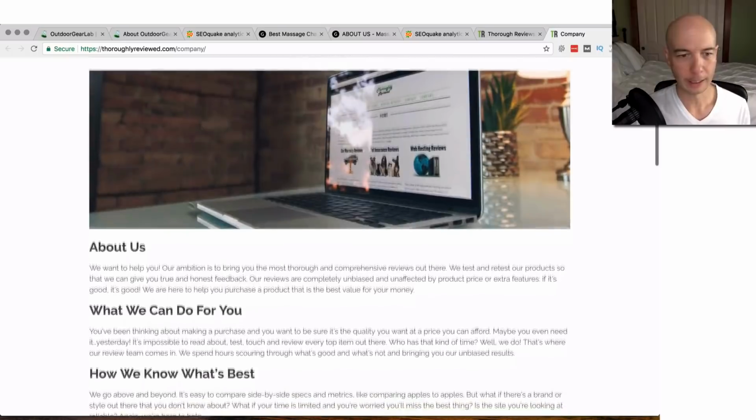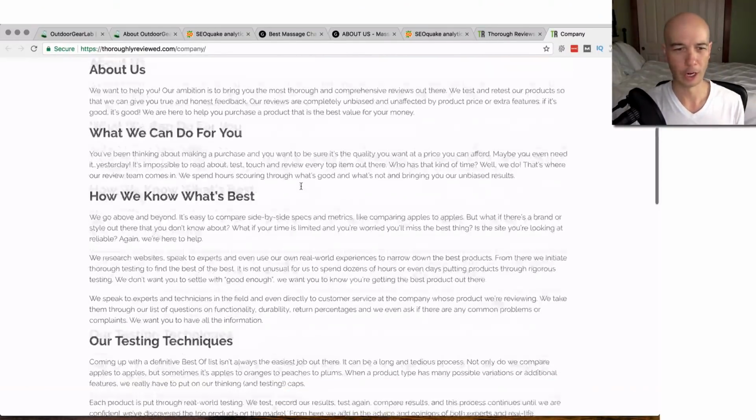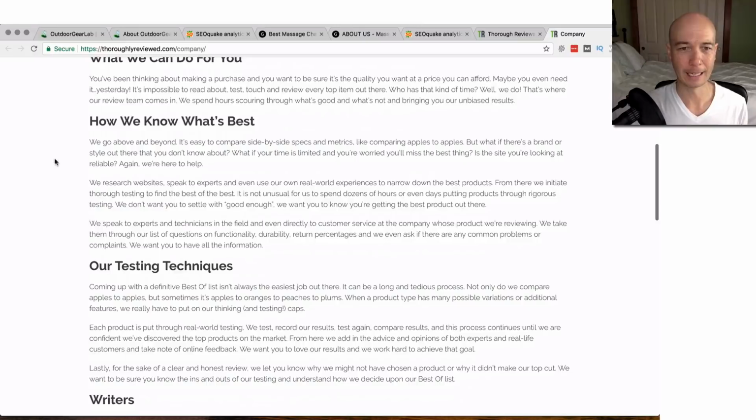Again, pretty clean. They have sections here, so this is nice. This is, again, a way to break up the text. They talk about how they're completely unbiased and unaffected by price or extra features. If it's good, it's good. So they're kind of clear. It's a little generic. And they say how they know it's best. So they explain it a little deeper.